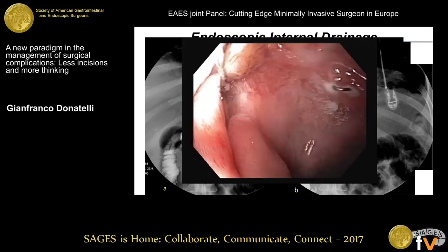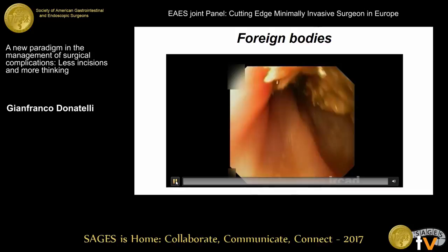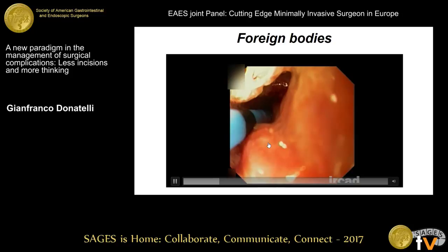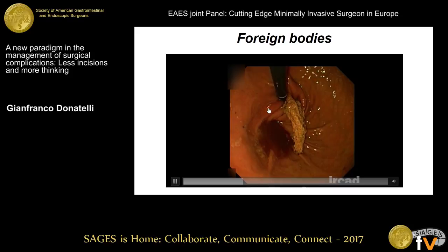So this is about leak fistula. But we can also treat by endoscopy the extraction of foreign bodies. I did this case at IRCAD with Mr. Dalmagne. Sometimes after a Nissen fundoplication with mesh, the mesh migrated to the cardia. Mr. Dalmagne told me, let's go. I tried with the foreign body forceps, but it was impossible. Then I thought maybe we can cut with APC. APC was not enough, so we pushed it into the gastric cavity. With a snare, we resected partially.